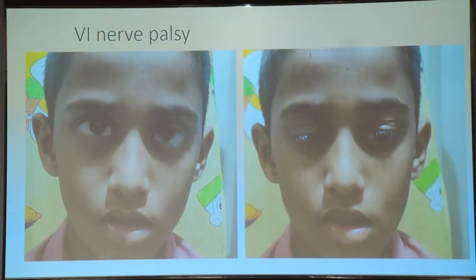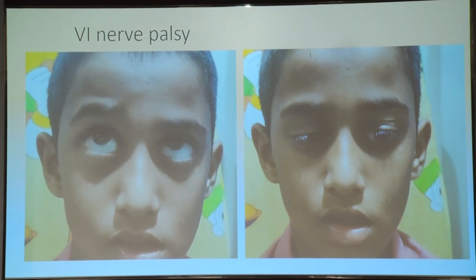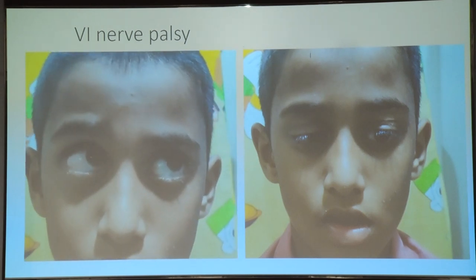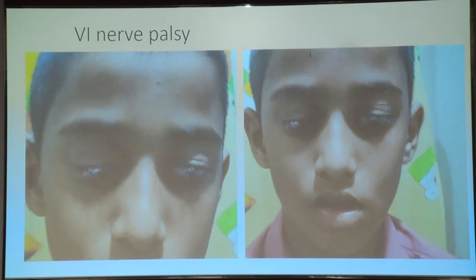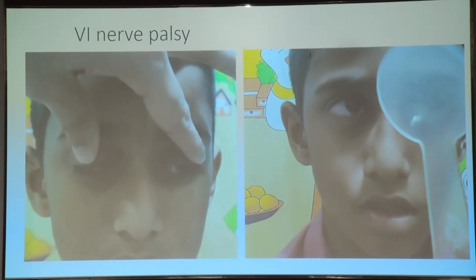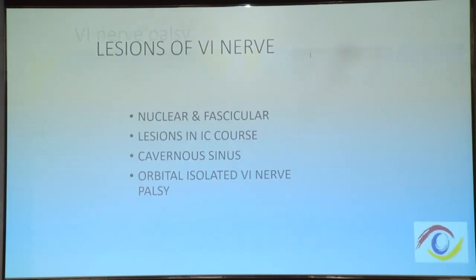Sixth nerve palsy in children, more commonly it is due to trauma. Like in this case, he had an iron gate fall on his head, and he had abduction limitation in the right eye, which can be confirmed by doing an uncover test. The secondary deviation when the right eye is fixing is more than the primary deviation when the left eye is fixing.